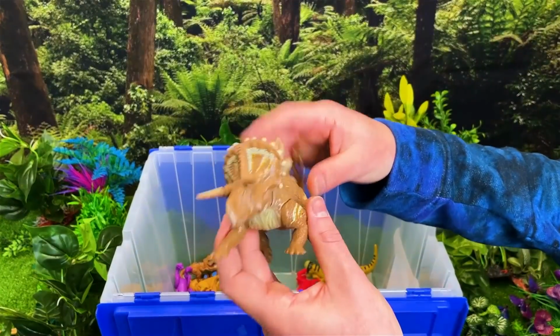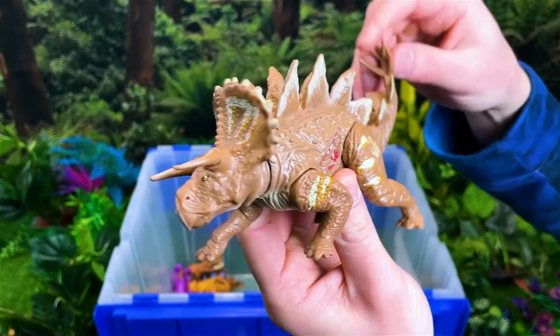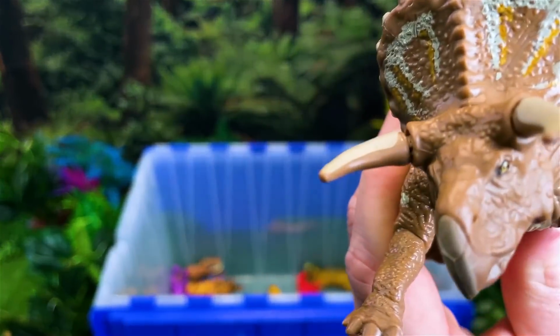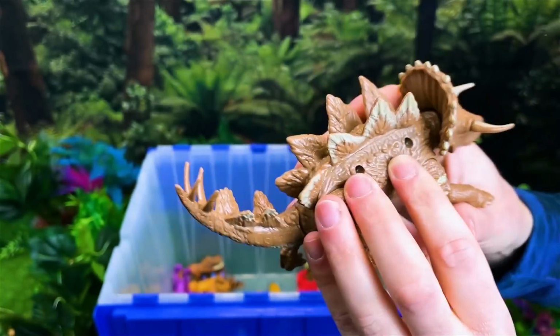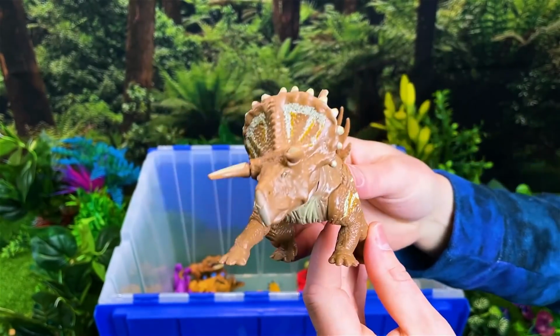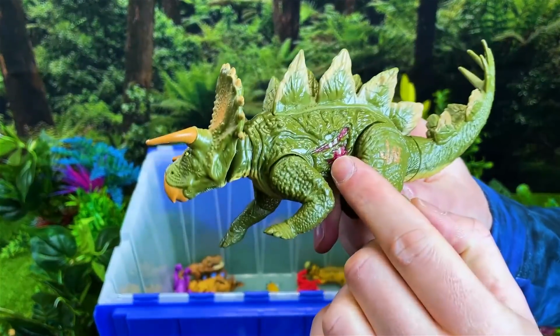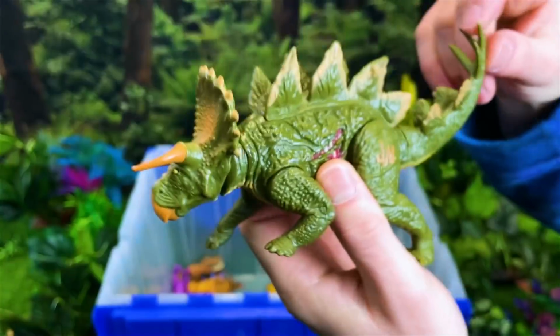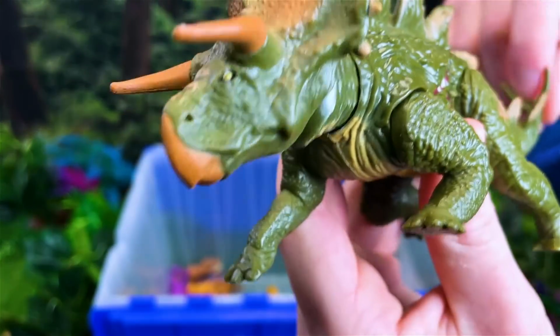Check this out. This is a Stegosaurus, I think. When you pull on the tail, look at how its head moves. It like lunges forwards. Here is another interesting looking Stegosaurus. You can see we've got some battle damage on the side, and just like the last one, when you pull the tail, its neck moves.